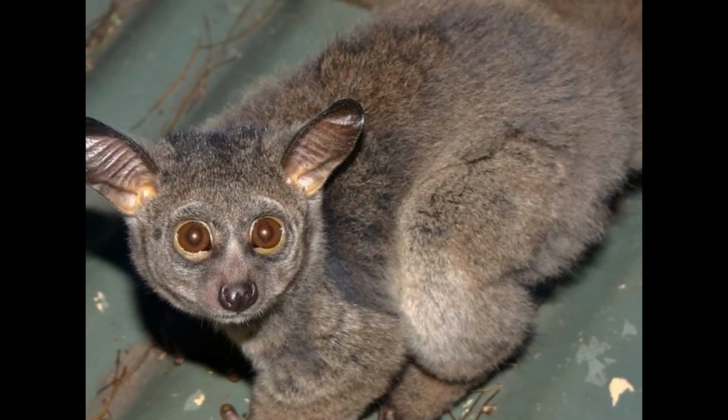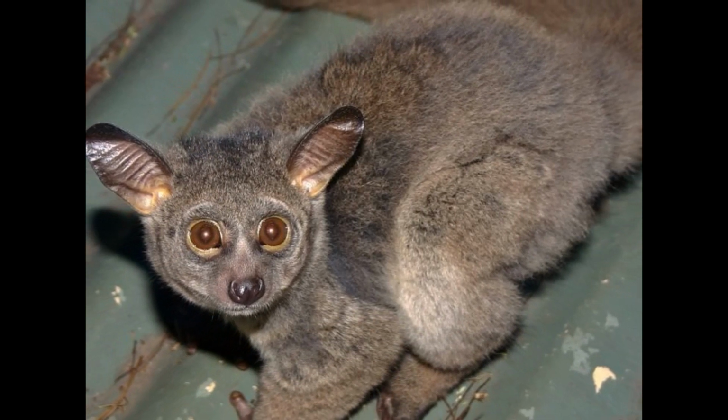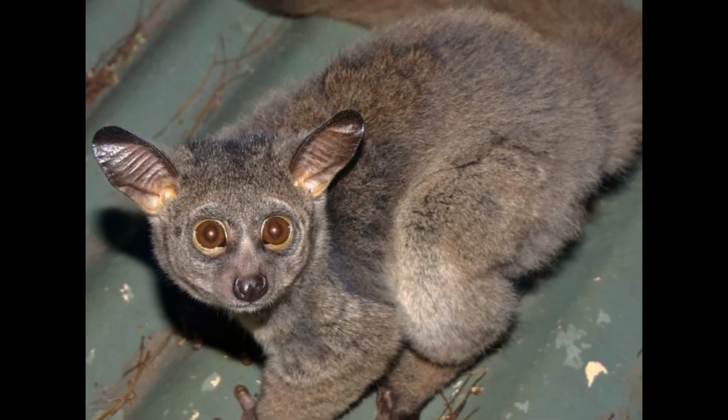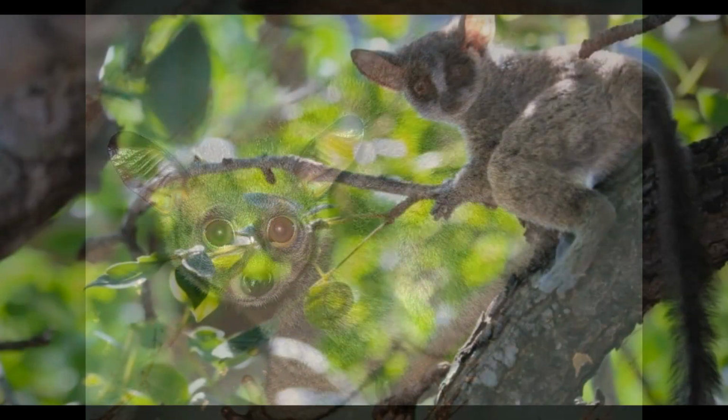When they perceive a threat or encounter a predator, Rondo Dwarf Galagos may emit loud and piercing screams or alarm calls. These vocalizations are meant to alert other group members to the danger.